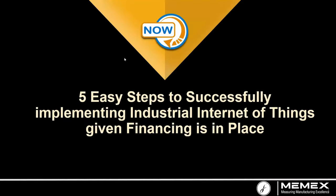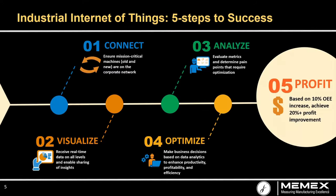So how do we get to there? Well, let's look at 5 easy steps to successfully implementing industrial Internet of Things. So step 1, connect. Step 2, visualize. 3, analyze, optimize, and monetize. So it's really all quite easy in terms of moving forward.